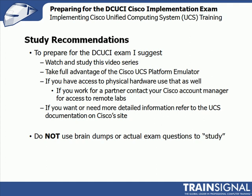If you want to read more detailed information, revert to the UCS documentation on Cisco's site. This documentation has gotten a lot better. Cisco always, when they initially release a product, they have kind of skeleton documentation, as I call it. It's usually good enough to get a product stood up, usually. But it doesn't have a lot of the extras. It doesn't usually have troubleshooting guides.